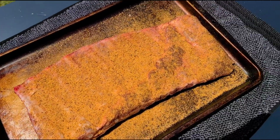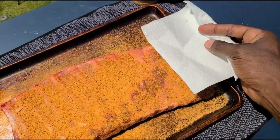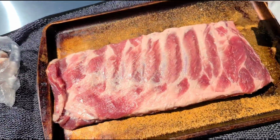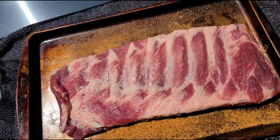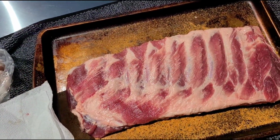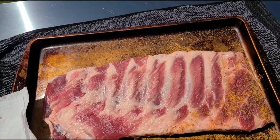I'll get a couple pats in, and then I'm just going to flip these babies right over. Do the same thing on the other side. Nothing crazy. And like I said, we're going to saran wrap these. I decided, you know what, I'm not even going to touch this flat. I'll end up pushing this in nice and tight, try to keep it on there. I don't really want to disturb too much of the way these already came in.